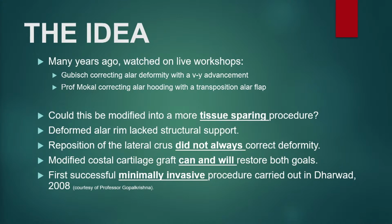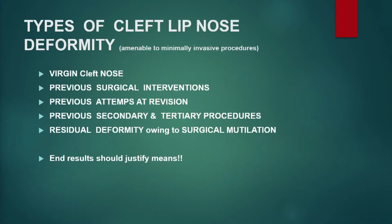Whatever you do, the deformed alar rim lacks support. You plonk a cartilage piece on top and hope that it'll work. It doesn't. These are my techniques. The first time I did this was in 2008 with Dr. Gopal, who I believe is a colleague of yours in Coimbatore. He's a maxillofacial surgeon with an interest in clefts. I did it the first time in 2008.